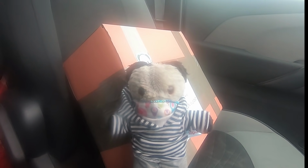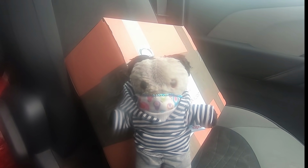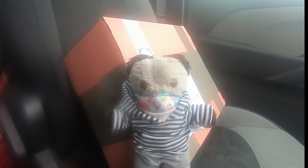Manky's all ready to head off to the post office and send his friend off to Tatiana. And he's even put a nice sticker on the front of the parcel so that she'll know what it is when it arrives. So Manky, you'd better get your seatbelt on, my friend. We're going to make a move and head off down to the post office.